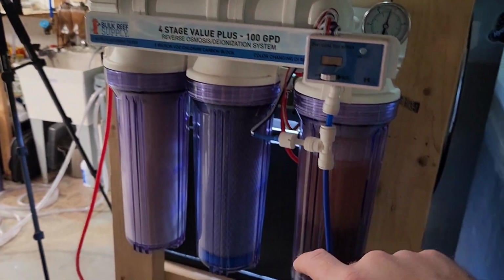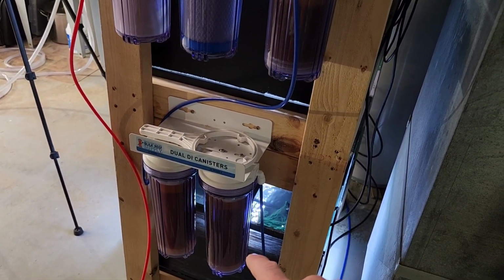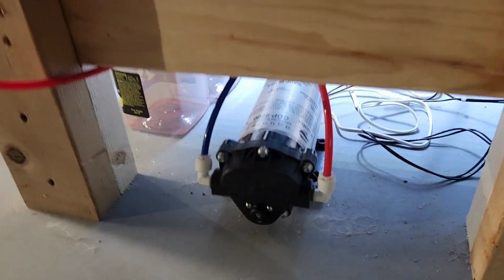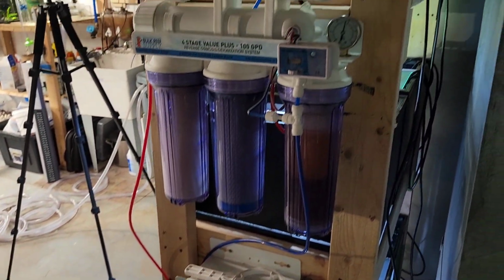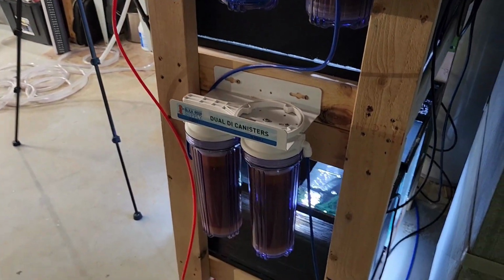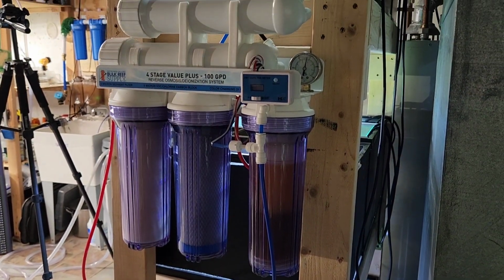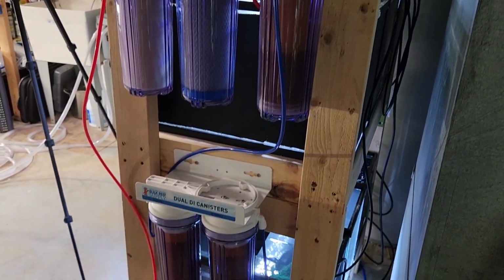And then I also added 2 additional DI canisters down here. And I also have a booster pump, which has made all the difference when it comes to pressure. So I run this at 90 psi. You can see my DI resin is beyond exhausted, but it's still creating water at about 5 TDS, so I'm really quite happy with that. Not even sure if I'm going to keep changing out the DI resin.